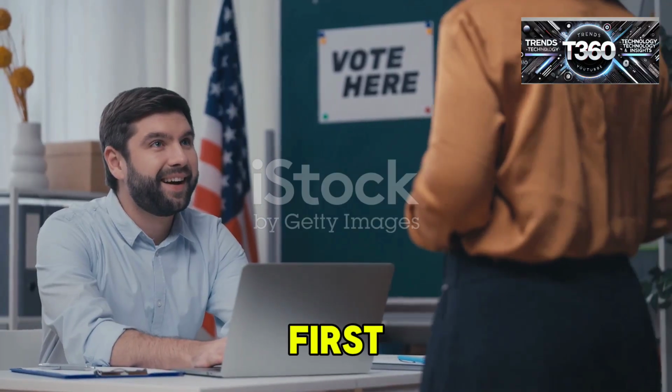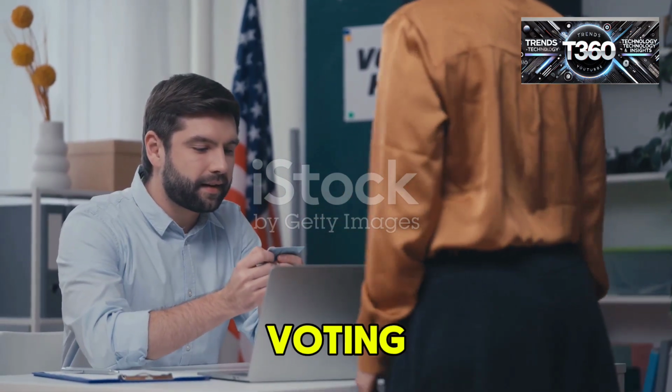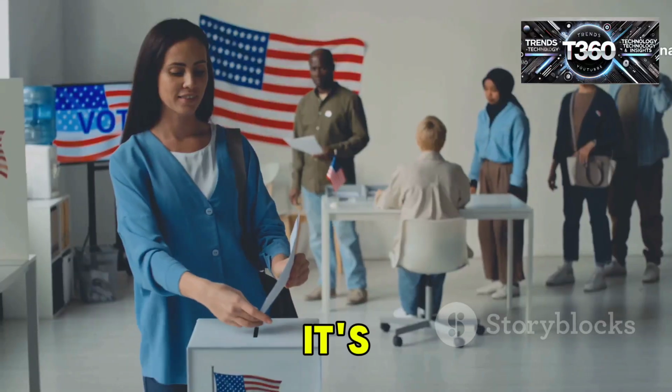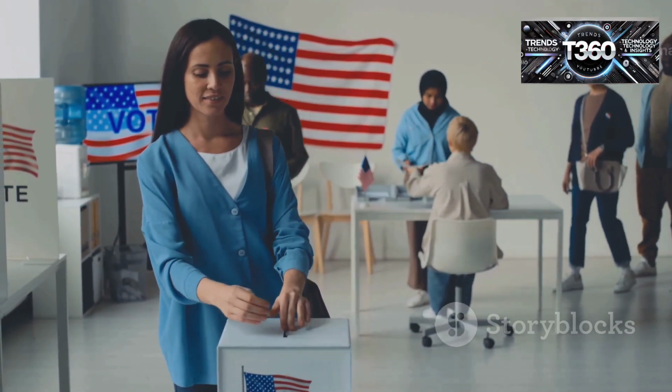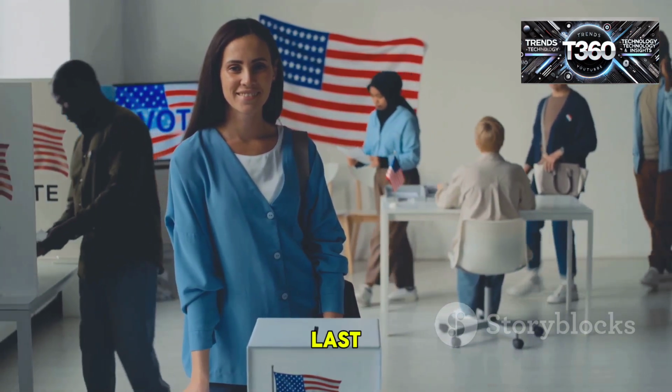First things first, confirm your voter registration. This is the foundation of your voting journey. Without being registered, you won't be able to vote. It's super important to make sure you're registered to vote well before Election Day. Some states have deadlines that are weeks before the election, so don't wait until the last minute.